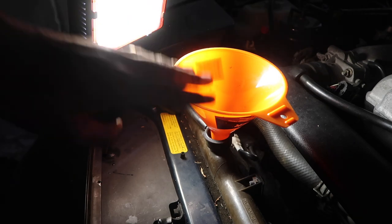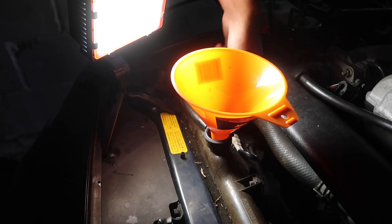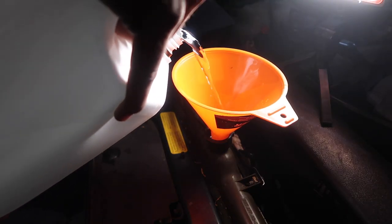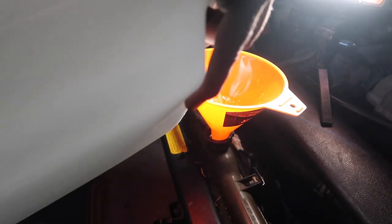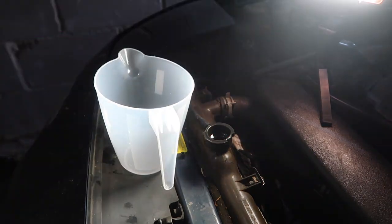Now, when you're putting fluid in, it's important to squeeze the upper radiator hose to get the air bubbles out. For the flush, I needed 6 litres of the ionised water and a very precise 162.5 millilitres of the flush. That's half the bottle, in case you're wondering.